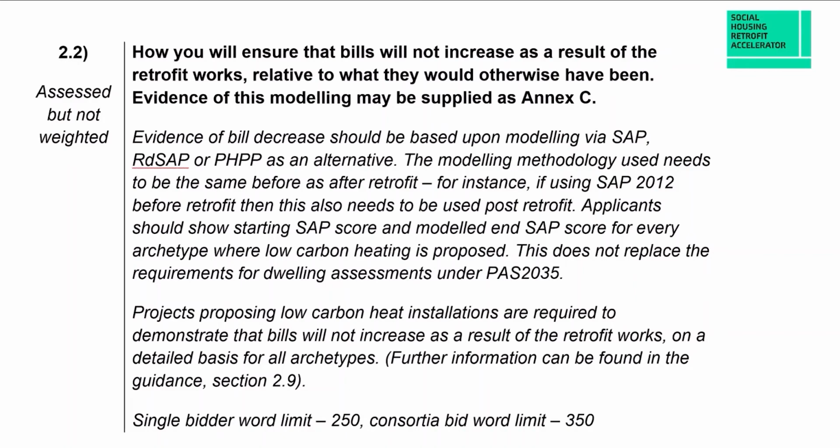So respect the instructions and the guidance and the word limits for each answer. Here's an example from the application form. The application form, the guidance and the FAQs will tell you exactly what sort of answer is wanted. Focus on delivering that in the space available.